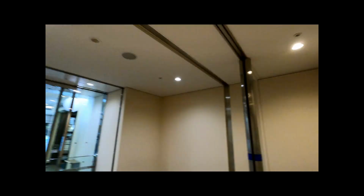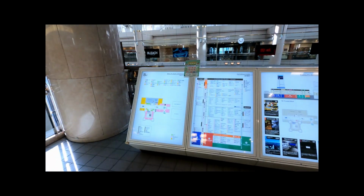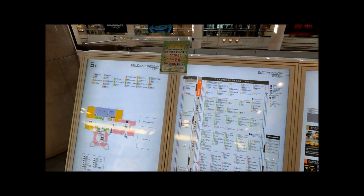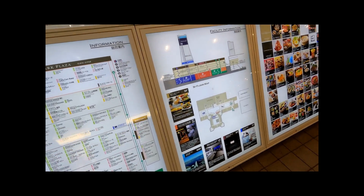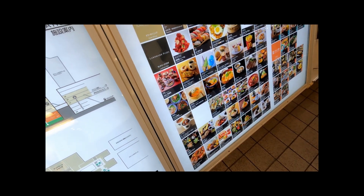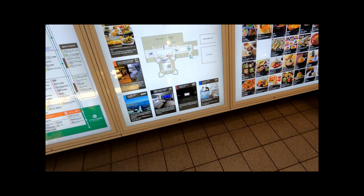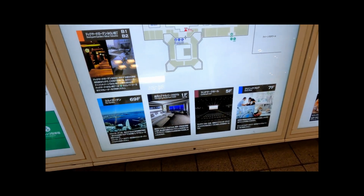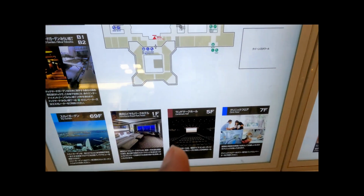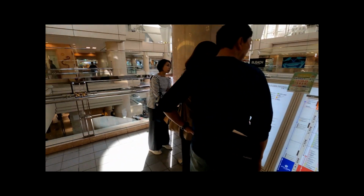All right, so we're gonna go back out here. This is the Landmark Plaza. This is the directory of the 5th floor and everything that they have. This is all the food and drink information. They got everything for you. Every kind of food you want to eat. They got the Sky Garden, they got that hotel, they got a Landmark Hall, they have a clinic, and then they have all these restaurants, and then of course up here you can see shopping.